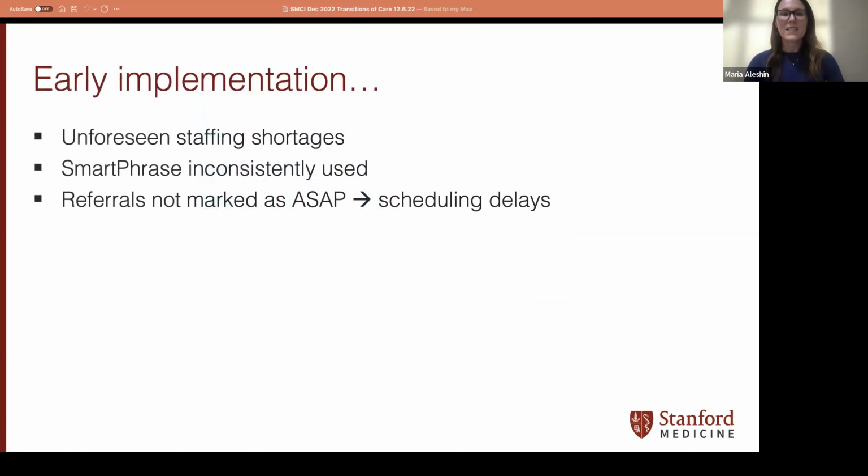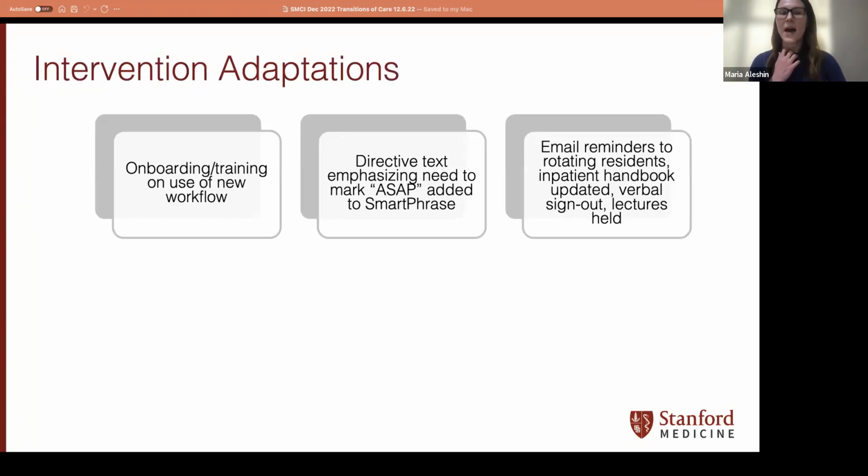So early on, not surprisingly, we did hit some bumps along the road. There were some unforeseen staffing shortages. We noticed that the smart phrase was being inconsistently used by our residents, and the referrals were not being marked as ASAP, all of which led to scheduling delays. So we had to make some adaptations.